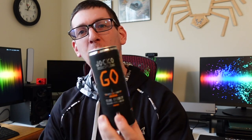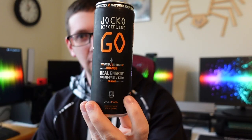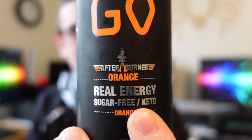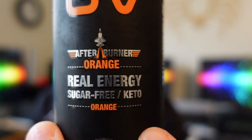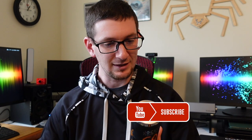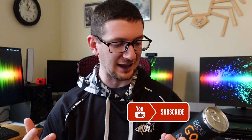Today, I'm not sure if this is the brand name, I think it is, but it's Jocko Discipline GO. Very military themed can we got here. This is called Afterburner Orange, and what's really cool, at least for me, is they made this logo look like the Top Gun logo. So there you go, it's Afterburner Orange. Real energy, sugar free, and it's keto. It's obviously orange flavored. There is 5 calories, less than 1 carb, 0 sugar. It's 95 milligrams of caffeine.